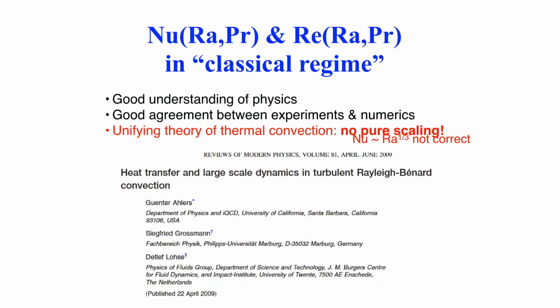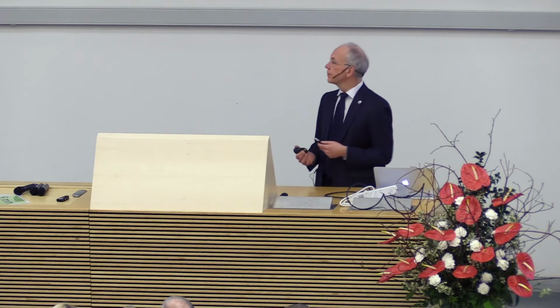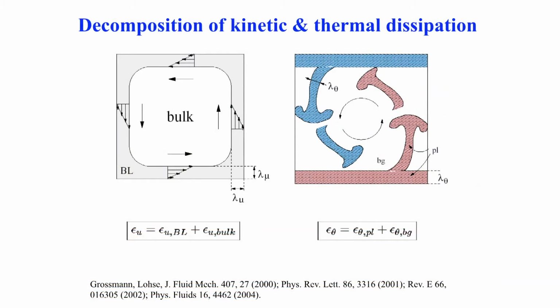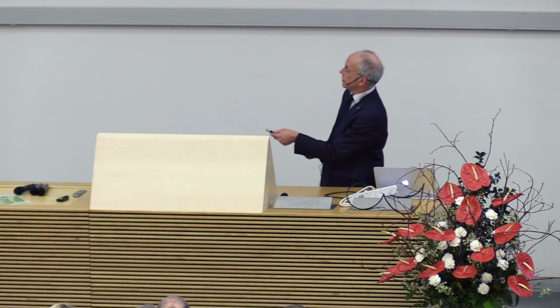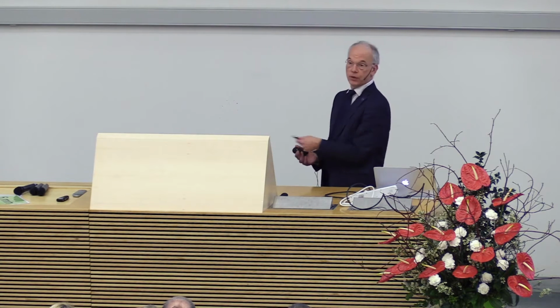In fact, what is the core of the theory here is that you must decompose the flow into a boundary layer, which you see here, and into a bulk. And this holds both for the kinematic part and for the thermal part. You see the plumes driving the flow. And then the energy dissipation in the boundary layer obeys different physics as compared to the energy dissipation in the bulk. And the total dissipation is the sum of both.